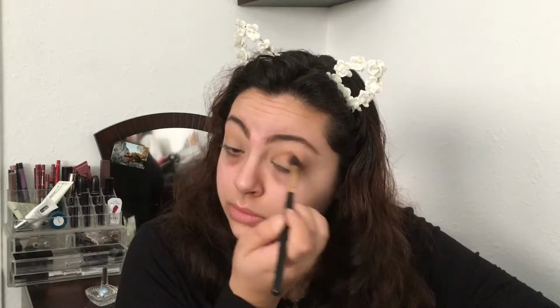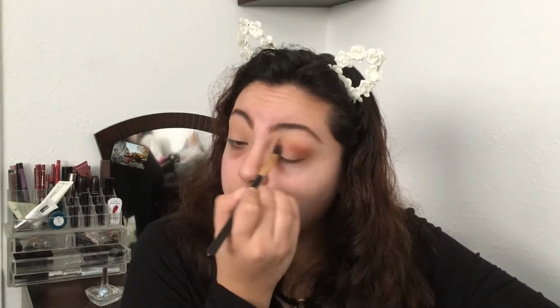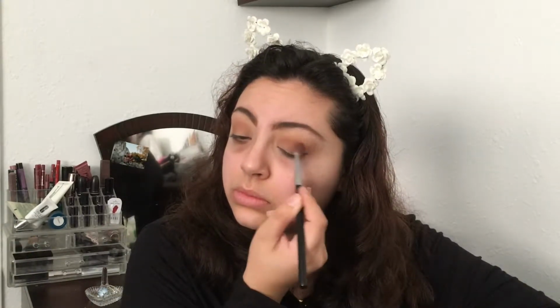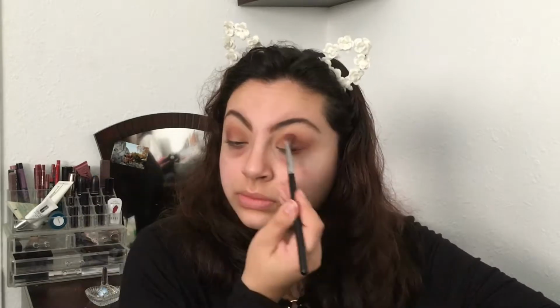And then I'm going to go in with another fluffy brush and take this dark burgundy shade and lightly build it up until I get it to my liking. And then I will go back with the previous brush with no additional product and just blend that out. And I go back and forth a couple times with that color, just to intensify it until I like it.